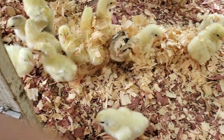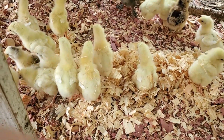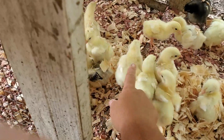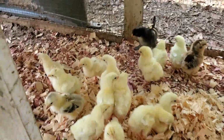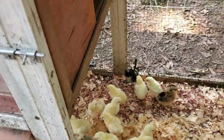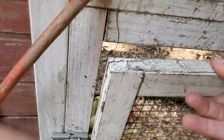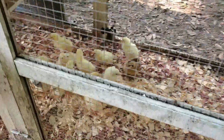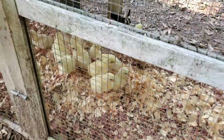There y'all go. So there are 2 Easter eggers in here, 1 cuckoo maran, and a little Brahma. All of them were half off, so that's why we went ahead and got it. You remember we have coryza, so this pen is away from all of our other chickens, and these will be the start of our next set of layers. Alright, let's get them set up with water and all.